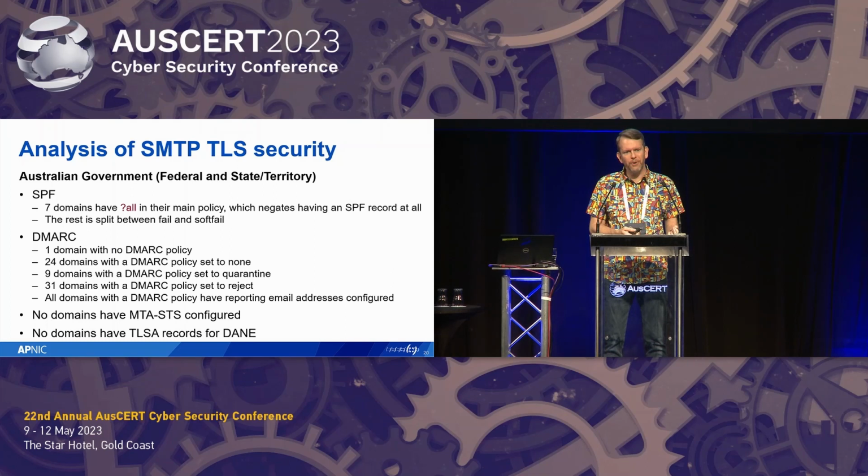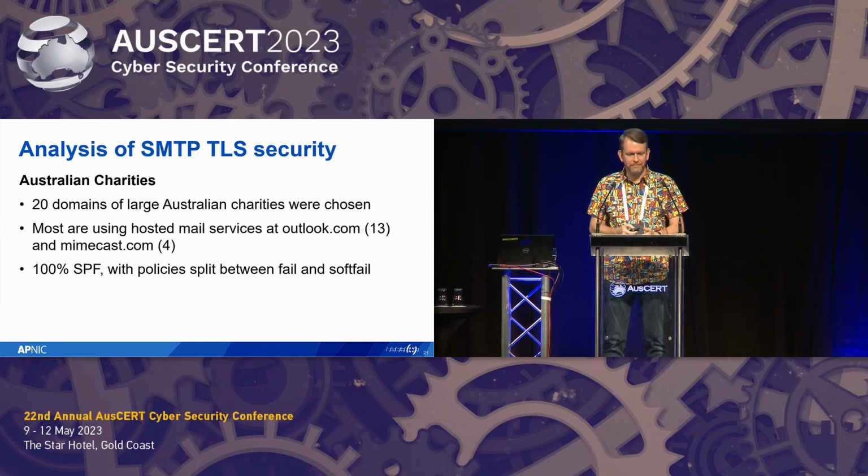But 24 DMARC policies were set to none, which basically turns it off. 9 were set to quarantine, and 31 were set to reject, which is, again, a pretty good number there. All domains actually had DMARC reporting email addresses configured in one way or the other. 0 domains, however, had MTA STS, and 0 domains had TLSA records for DANE.